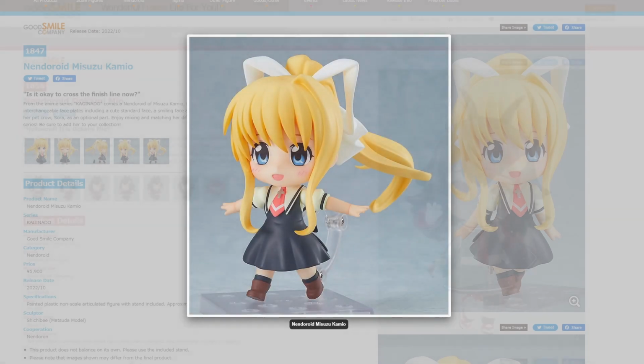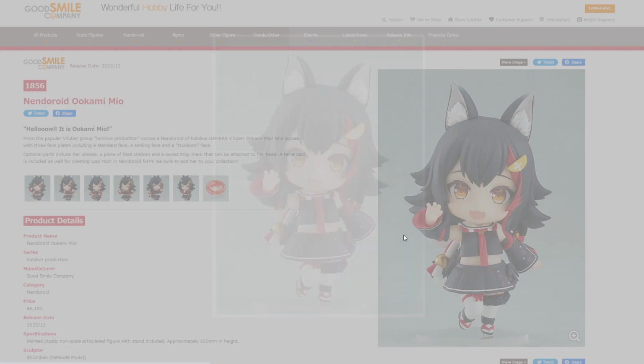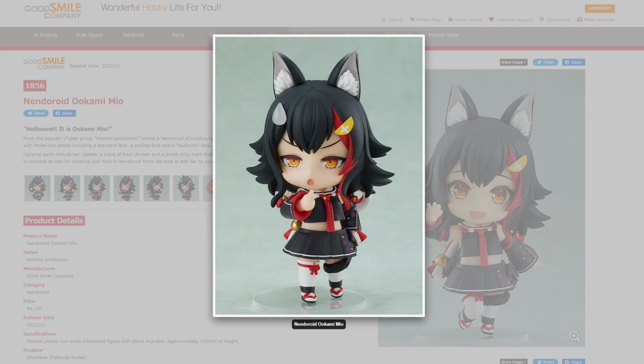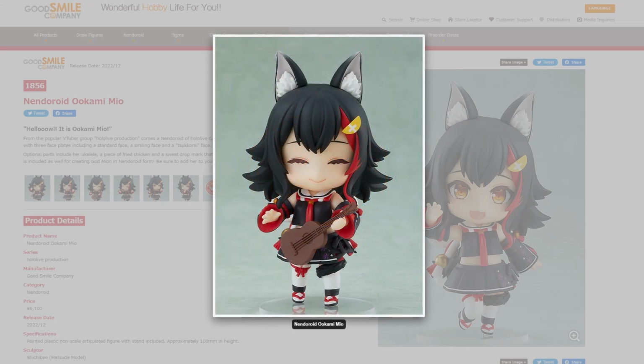This is Okami Mio from Hololive, not a VTuber I've ever watched, but the color scheme on her character design looks fantastic on a figure. It's a rare instance where I think her default faceplate is her best one, but this other one with the sweat drop also looks great. Surprised more Nendoroids don't have faceplates with the sweat drop now that I think about it.